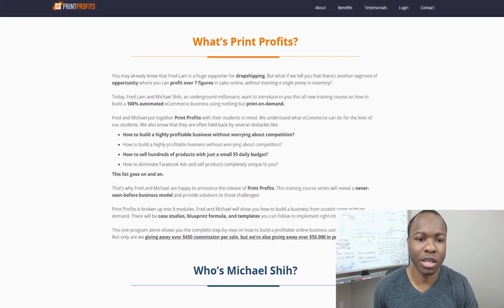All right, and so let's take a quick look, like I said, at the page here. This is Print Profits page. So like I say, it's talking about what is Print Profits. It's basically a drop shipping model where you don't have to carry inventory, right? He's saying without investing anything in inventory, it's because it's created at the time that the customer buys.